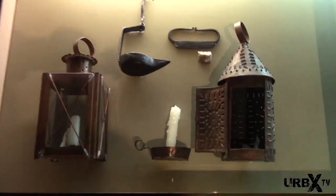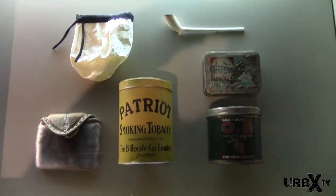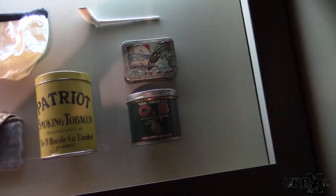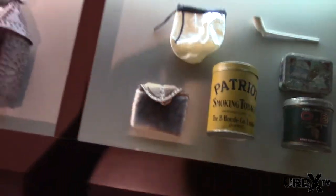There's actually a lot to see here, which is kind of interesting. I'm checking out this stuff. Patriot smoking tobacco. I think they still actually make Patriot. That's kind of cool. What's here? We have no light on. Why is there no light for this guy? We need to see. We have a table back here with a quill and pen paper. He's warming up by the fire, it looks like.